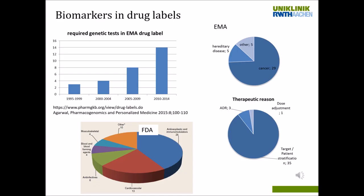There are also more and more drugs and therapies on the market that have to be given in combination with an obligatory test, with a required genetic test. And you see here that the number of these drugs is increasing in an exponential way. And also here the FDA is a little bit advanced. Most of the drugs are in the field of cancer treatment or immunomodulation. And you see that the EMA as well has relabeled more and more drugs for required genetic testing. Most of it in the cancer field, but some of the indications also hereditary disease treatment or others.